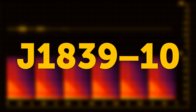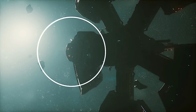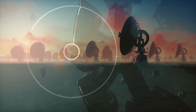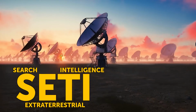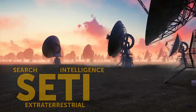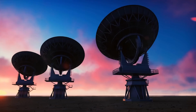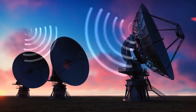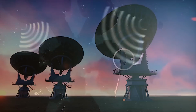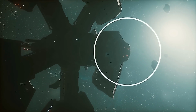The scientists called it J183910. Some think that the signal might come from some extraterrestrial beings. Maybe it's the signal that SETI, the search for extraterrestrial intelligence, has been waiting for. This project has been working for over 50 years, trying to find any evidence of life beyond Earth. They also scan the skies for radio waves, laser pulses, and other mysterious signals. So maybe it's a way for extraterrestrial folk to communicate their location.